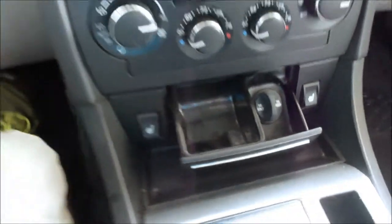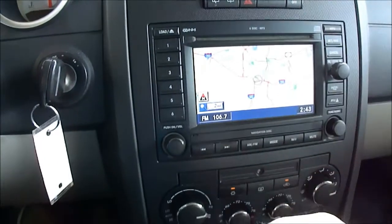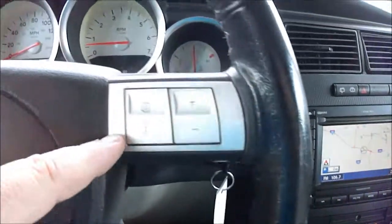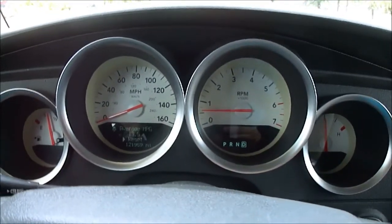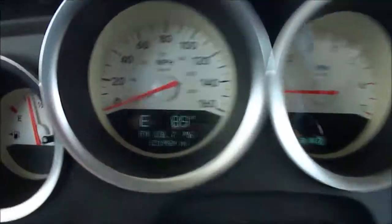Got heated seats on both sides. I don't know if you can see it in there. Automatic climate, rear defrost. Here's your navigation system with the 6 CD changer. You got steering wheel controls, and you can control all your menus and stuff from here, and it shows it on the dash.